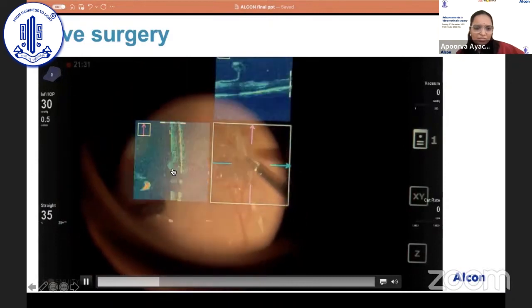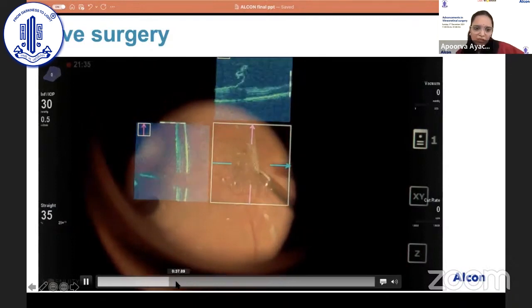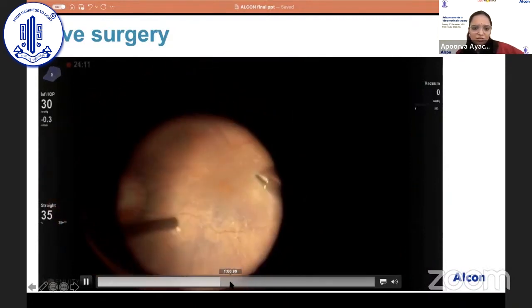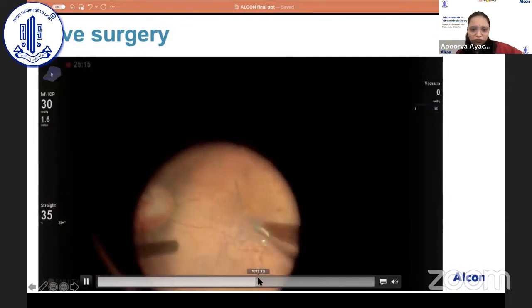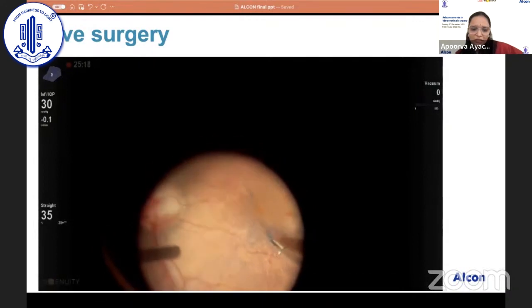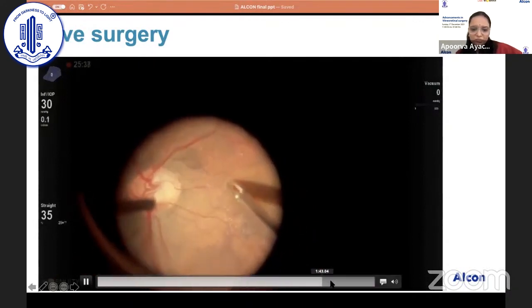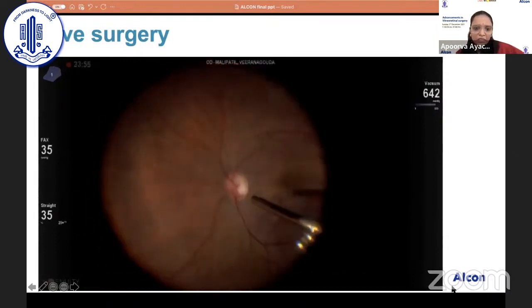Here you can see the ERM is causing some microfoveolar traction. It was not a very difficult surgery. It was smooth, it was quick, and after removing the island, I closed it. So I just want to say that my first live surgery was on the DAVS.